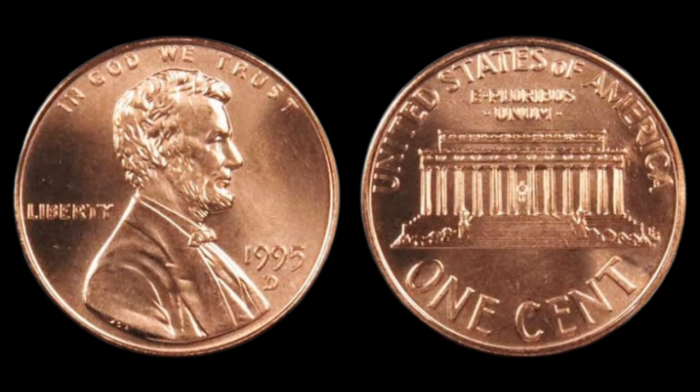And while millions of 1995 D cents were produced without issue, a tiny number, possibly fewer than 10, contained a highly unusual combination of minting defects, and only one was ever found to display every known error in a single specimen, which led to the coin's legendary status and its eventual $409 million valuation.